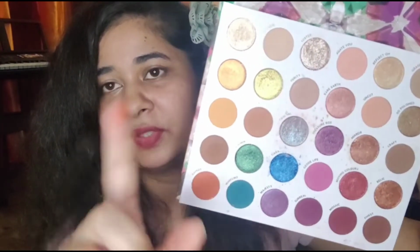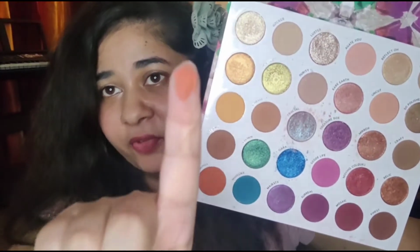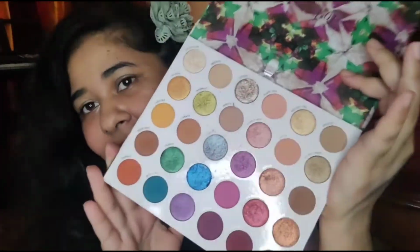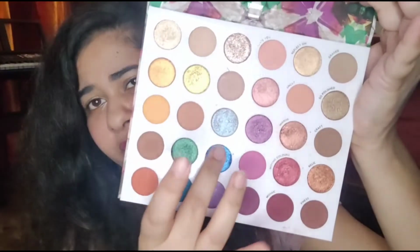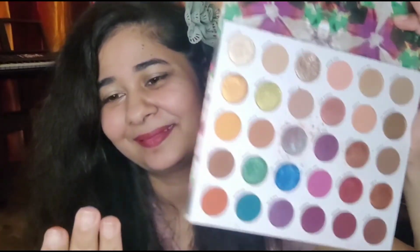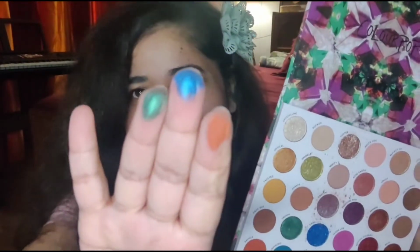Ooh, I've never used that, so I just wanted to swatch it. Nice formula, ColourPop, it's pretty good. So yeah, this palette, I need to use more of this for sure. Ooh, I'm tempted to swatch this too. Let's swatch this. Lovely, right?